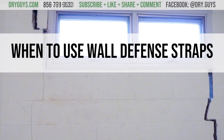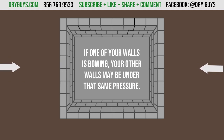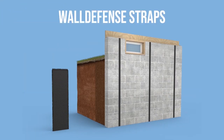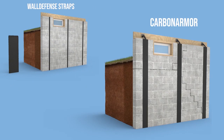What about your other walls? If one of your walls is bowing, chances are your other walls are under that same pressure and will bow in time as well. A lot of block walls are under-reinforced, and that makes them more susceptible to cracking and failing. We have a mini version of CarbonArmor called the WallDefense strap for these walls. It works just like CarbonArmor, but it's smaller, and its purpose is simply to reinforce the wall before it even starts to crack.